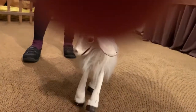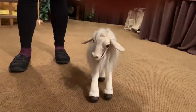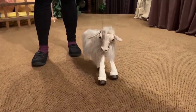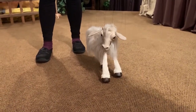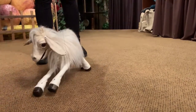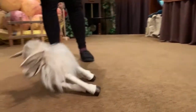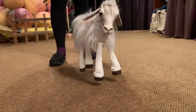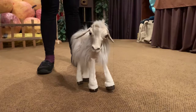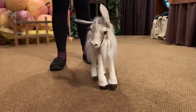And the one thing about marionettes is you're always trying to find the best way to string it so it can do all kinds of movements people and animals normally make. He puts his feet out when he wants to slide forward, so that looks a little bit better than just sliding on with his feet behind him. And he moves his ears when he's excited. If you say things like grass, he gets really excited because that's what he likes to eat.